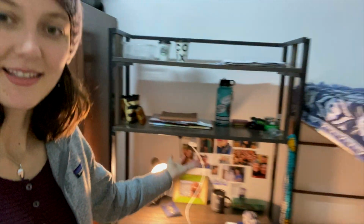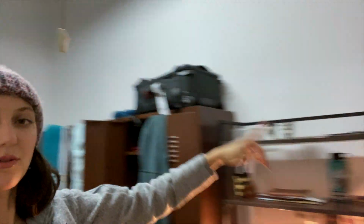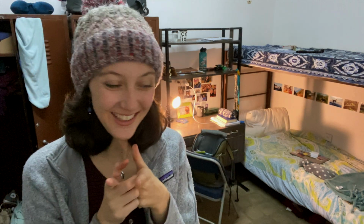We have a nice desk with some drawers. We have these nice shelves. I basically use the top bunk for storage, and my suitcase is up there. So you have everything you need. It's just that if you're a very organized person, it might stress you out to have a lot of things loosely in drawers and in closets, so that's one thing to think about.